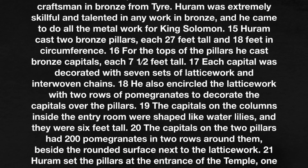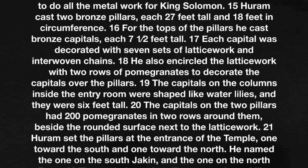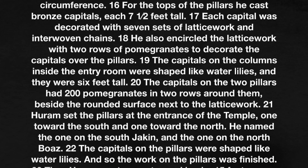The capitals on the columns inside the entry room were shaped like water lilies, and they were 6 feet tall. The capitals on the 2 pillars had 200 pomegranates in 2 rows around them, beside the rounded surface next to the lattice work.